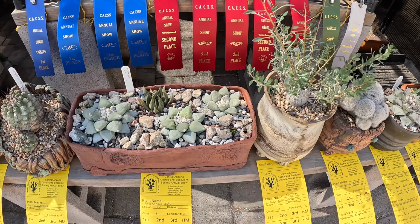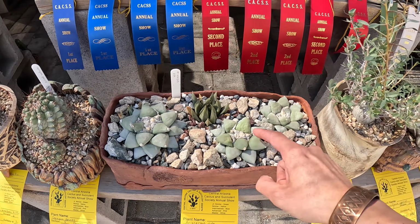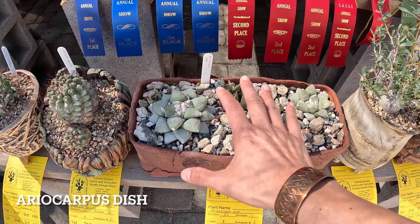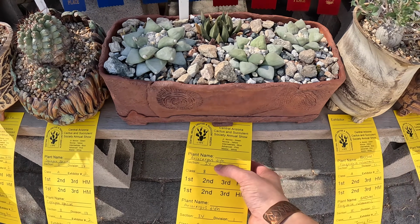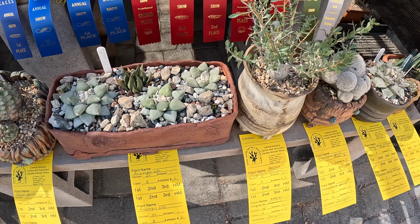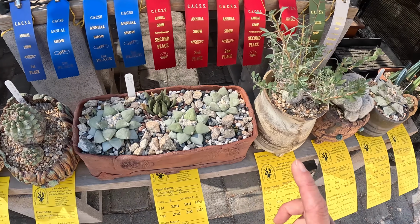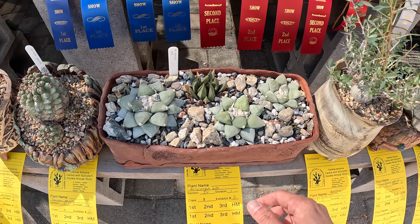The next plant is multiple plants. There's 6 Aeocarpus in here. Because there's multiple plants in one pot, this plant is in a completely different section and class from the other plants. All the other plants are single specimen plants, so they belong in a different class. So do make sure that when you're looking at the plant categories to note that.